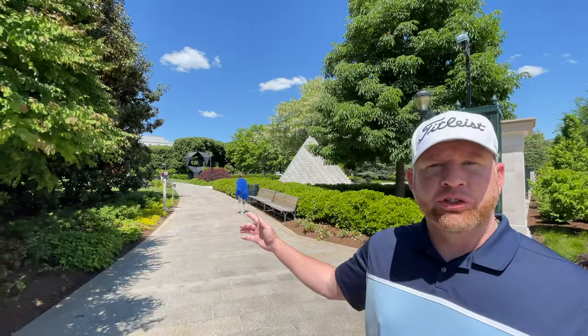Here we are at the National Sculpture Garden. We're gonna go inside there. You do have to wear a mask, so I'm gonna have to put mine on, but before I go in there, I'm just telling you, we are here at the Sculpture Garden.